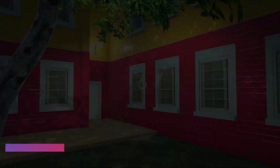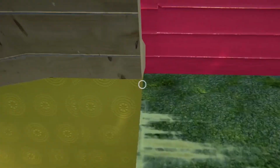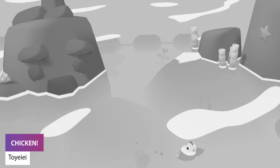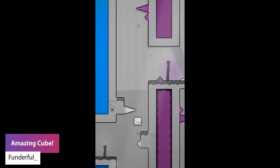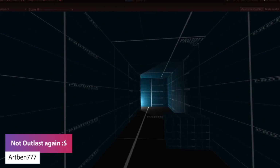Behind Window Cat has a flaw with a mind of its own. User Toy EIEI has a very innocent looking chicken. User Funderful has an insane cube. ArtBen777 is creating some Outlast inspired movement.